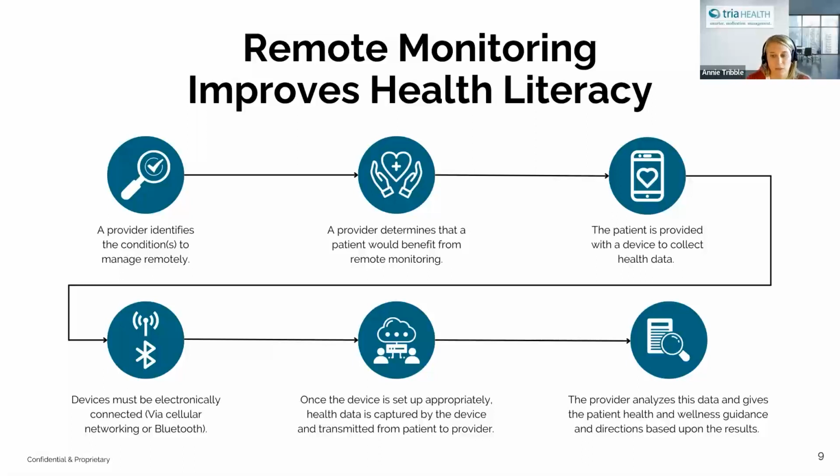Patients and providers will then be able to review those readings together, whether it is in a virtual or telemedicine visit or an in-person visit, to continue to improve and understand what the readings mean and how they're affecting their health condition.